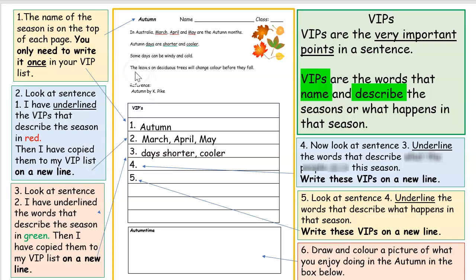Let's look at the last sentence. The leaves on deciduous trees will change colour before they fall. What do you think deciduous means? The clue is in the sentence. I'll give you a minute to think about it. Plants whose leaves change colour, then lose their leaves when the weather gets cooler, are deciduous. Is that what you were thinking, Year 1?